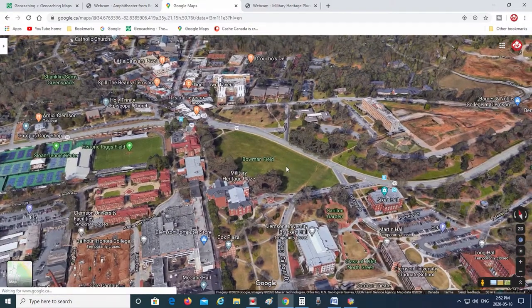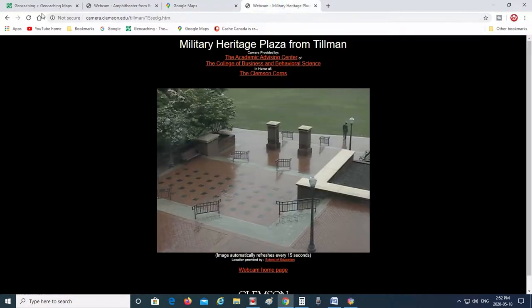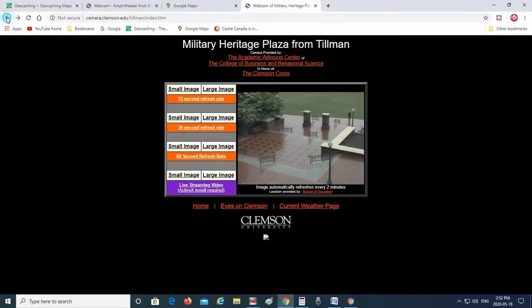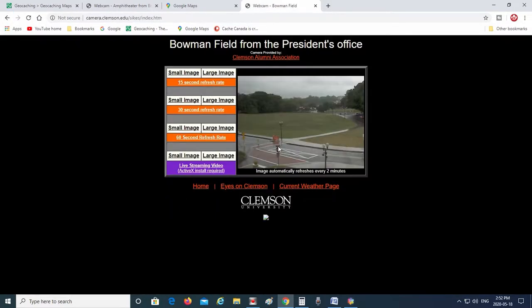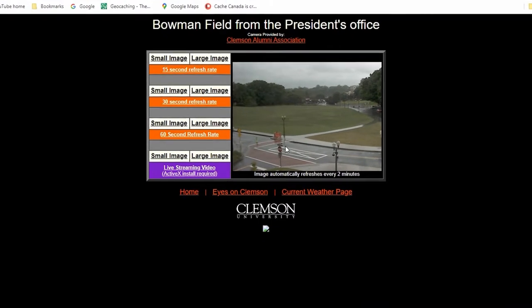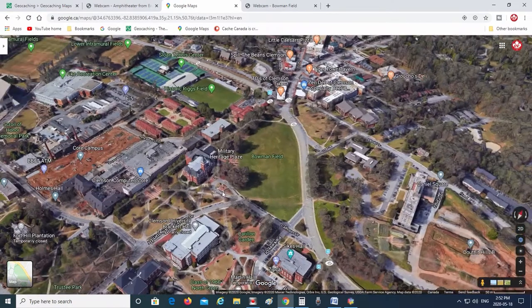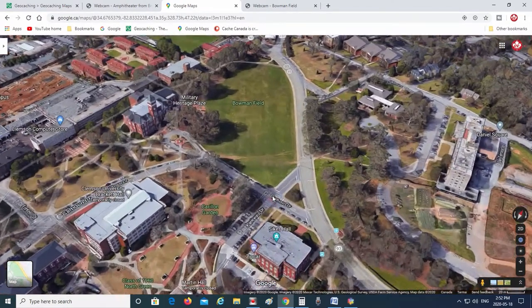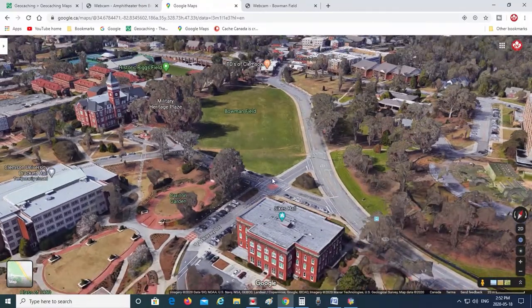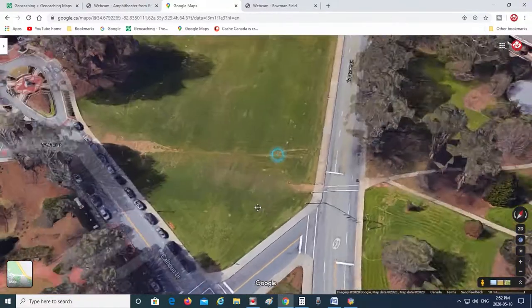The last webcam that we did is actually over here, and it's called Bowman Field. If you go to the webcam for Bowman Field, what you'll see is this X on the pavement. So there's a box with an X on the pavement. But when you try to find that image, it doesn't show up right now. Anyway, when I was doing the research, what I saw was this tiger paw. So I said, well, it can't be there. It had to be somewhere else.